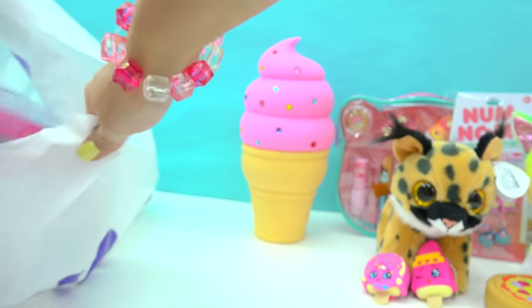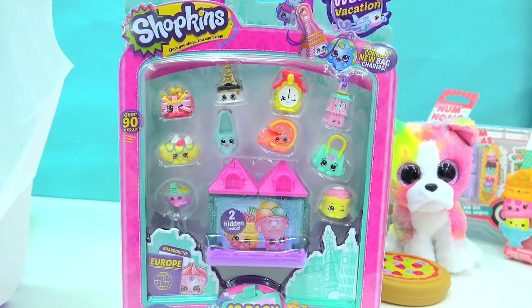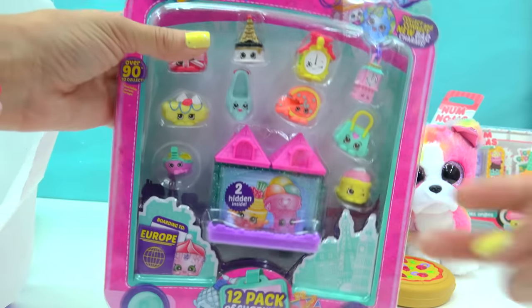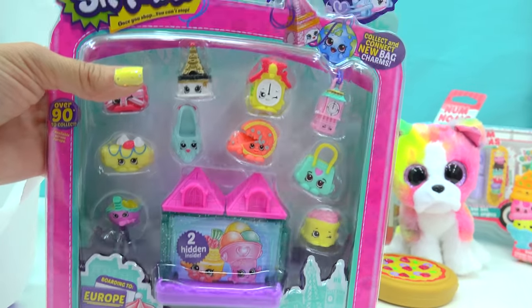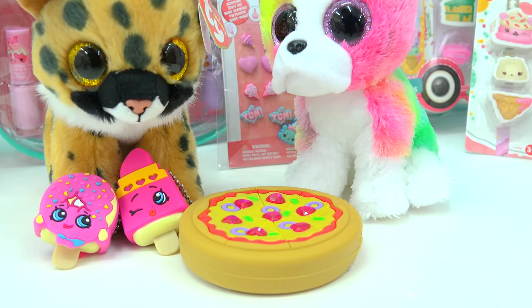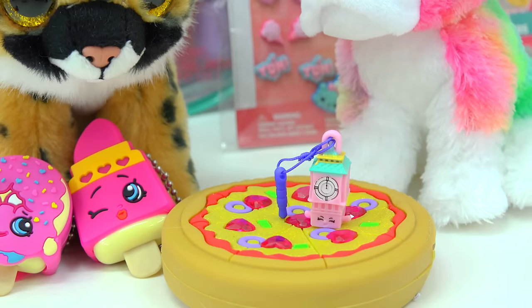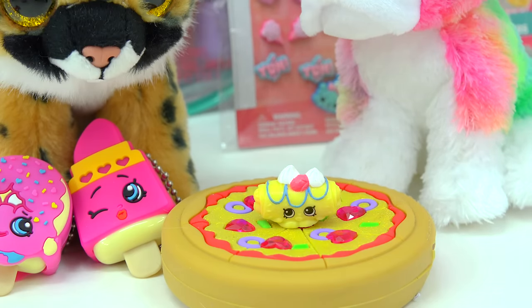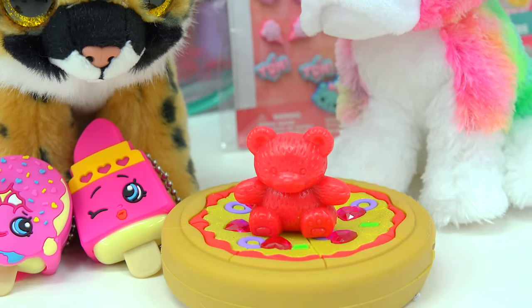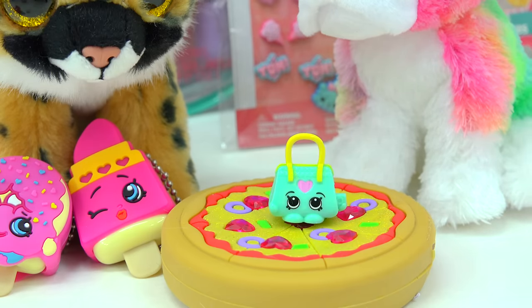Now, of course, at Claire's, they actually sell Shopkins too. So you can actually buy a 12 pack of Shopkins. I found a 12 pack there. This one has two surprise Shopkins inside. So who are the Shopkins? So the Shopkins are Ella Tower Cake, Brittany Bag, Pepperoni Pizza, British Bun, Yvonne Scone, Selena Crepe, Random Gummy Bear, Chantal Shoe, Cuckoo, Talkie Cuckoo Clock, Lola Gondola, and Bettina Bag.